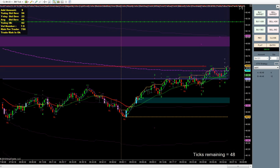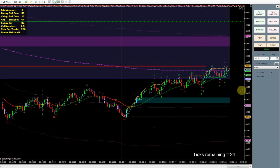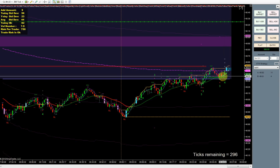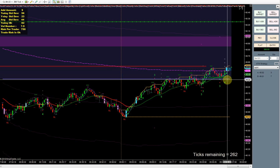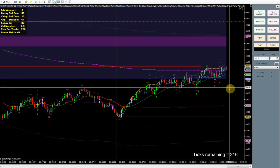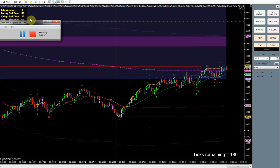Alright, we're already at 10 minutes. Shoot. If I would have moved my stop a little bit below the high volume node, I'd still be in this trade right now. Alright, I'll pause it and be back with you guys shortly.